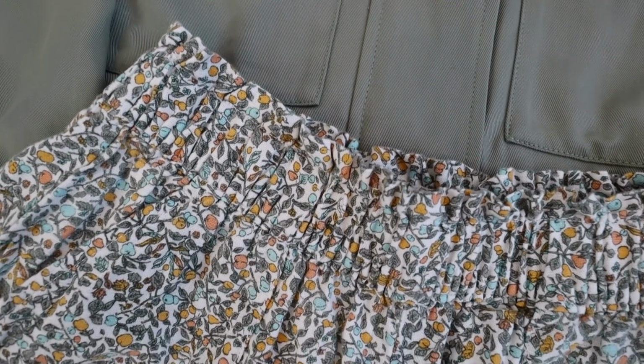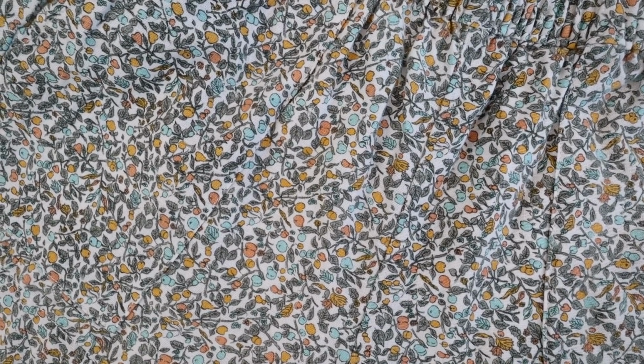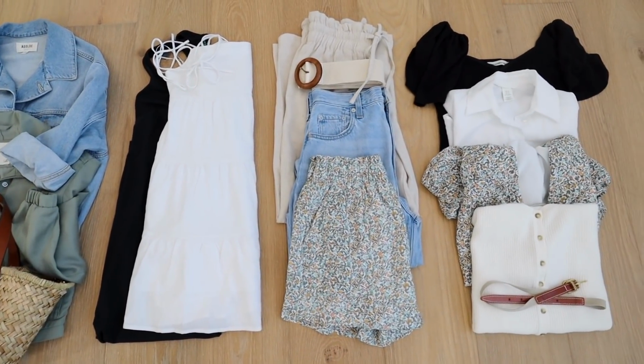I've got that green coming in from the utility bomber jacket, and it's a similar sagey green that's incorporated in the pattern in today's capsule, that micro fruit and foliage print. So we've got the accent and pattern colors meshing well, and the soothing earthy green looks great with the black, white, denim, and cream colors.